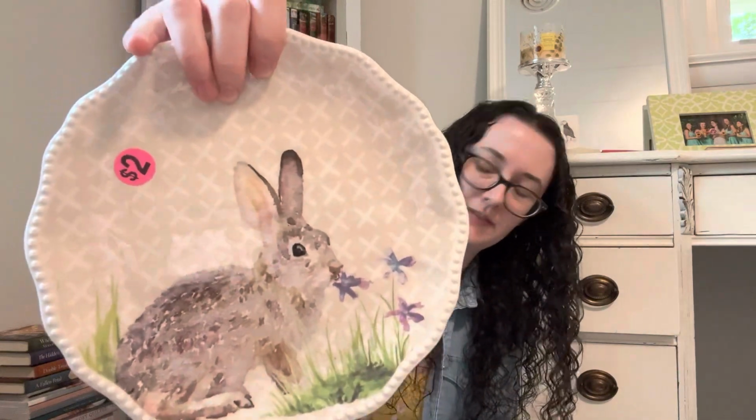And then there's this little bunny smelling the flowers, and this sweet little bunny with a butterfly on his nose, which is my favorite. So those are all just so precious.